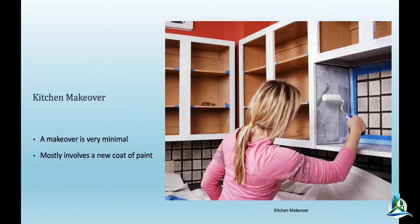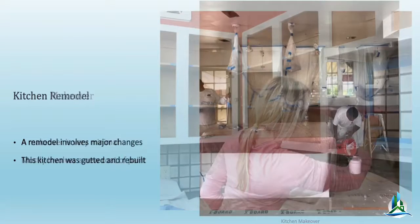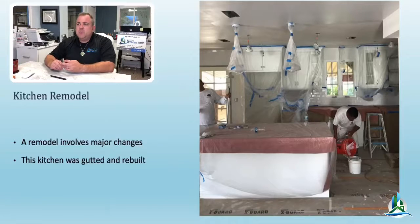So kitchen makeover. This here is an image of somebody basically painting the cabinets and maybe refacing the sides. It looks like they're priming some old oak cabinets here. And very minimal work in this scenario. This here, however, is what a major remodel looks like. This is kind of the tail end of this remodel when the painters are there. And we'll talk about how we gutted this kitchen and we put it back together.